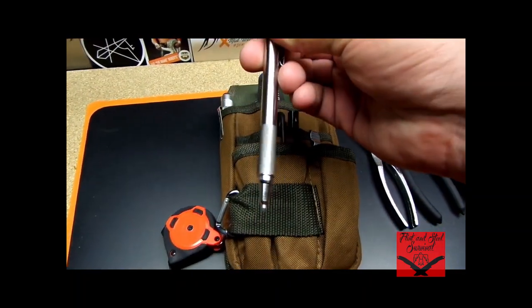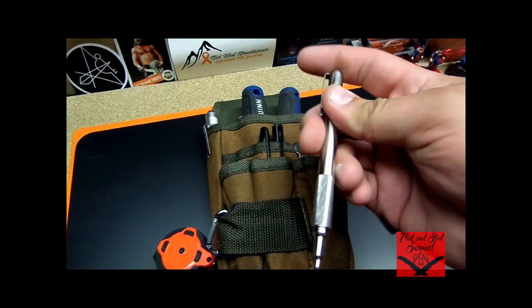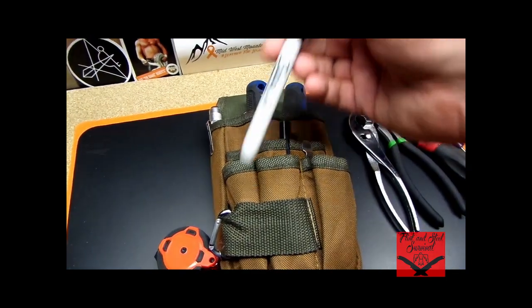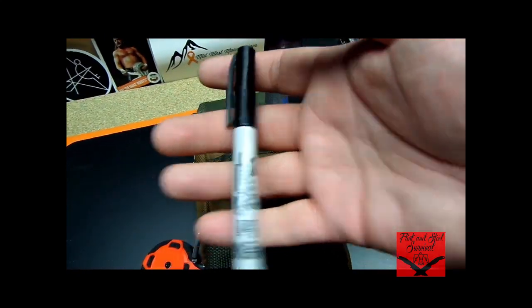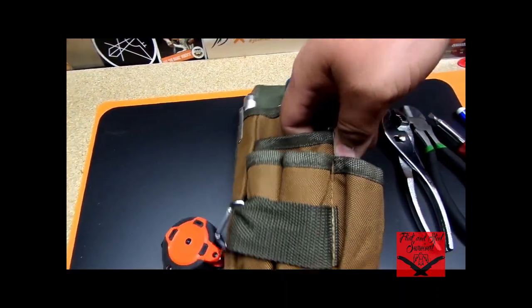Next is my pen. This is my F701 Zebra. I've used this for a long time now, a couple months. Love it. I have a Sharpie permanent marker, Sharpie fine point pen. Use both those for marking things, especially during installs.